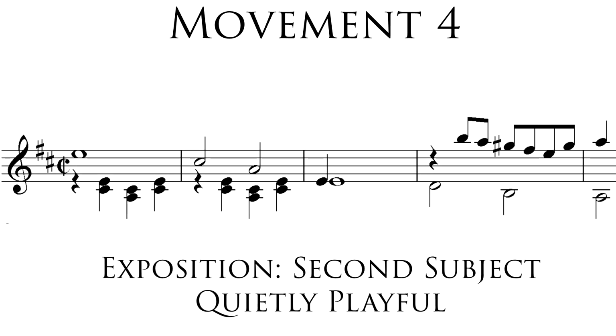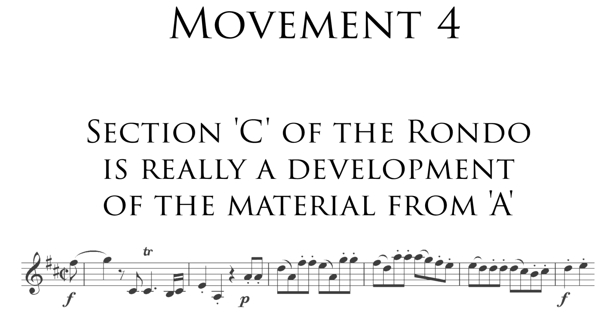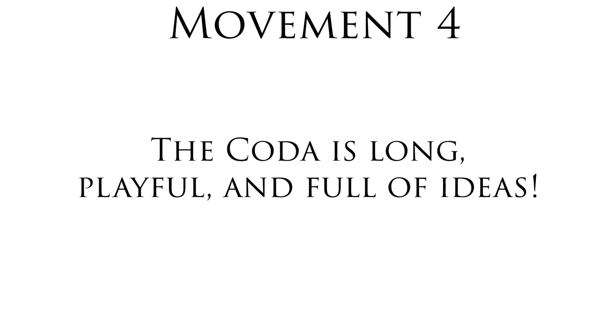The second subject is quietly playful. And at times more yearning. The middle passage, so section C, is really a longer, dramatic development on the material from A. Then the coda is very playful and full of ideas, starting like this, and ending emphatically in a Beethoven style.